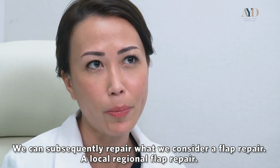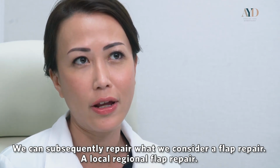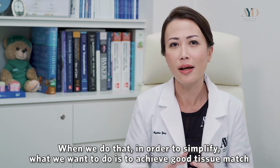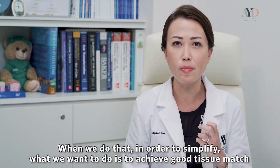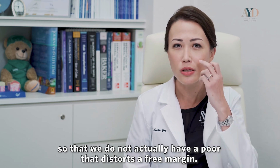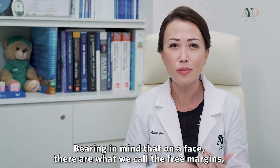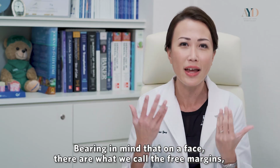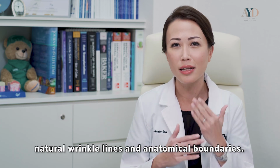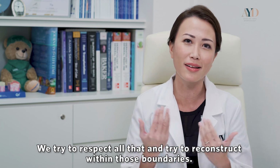We can subsequently repair with what we consider a flap repair, a local regional flap repair. To simplify, what we want to do is achieve good tissue match and borrow skin from a neighboring reservoir so that we do not create a pool that distorts a free margin. Bearing in mind that on the face there are free margins, natural wrinkle lines, and anatomical boundaries, we try to respect all that and try to reconstruct within those boundaries.